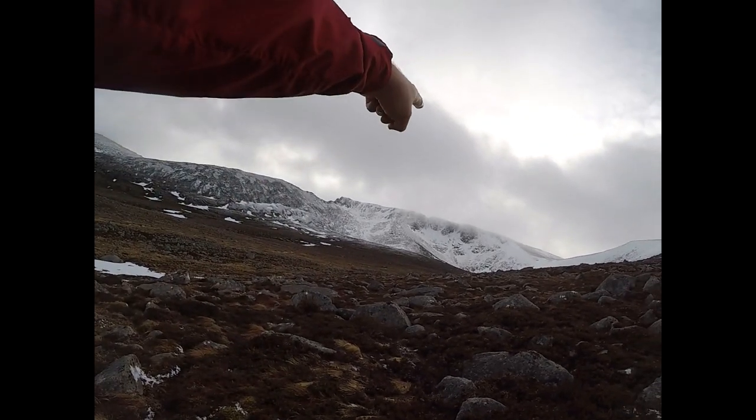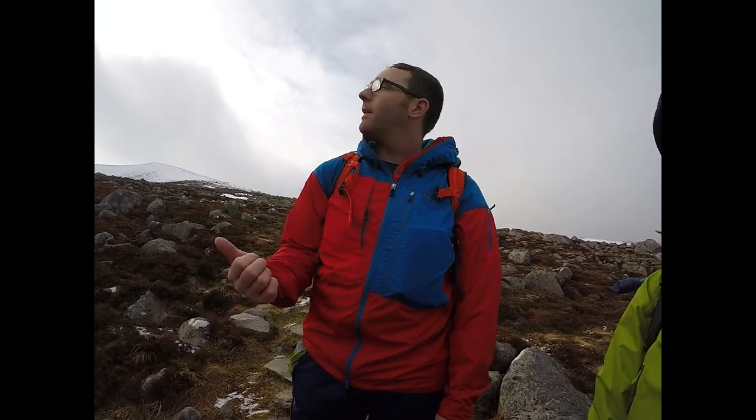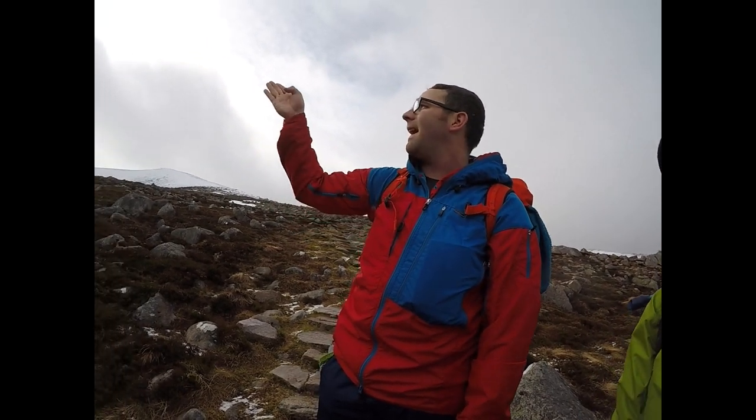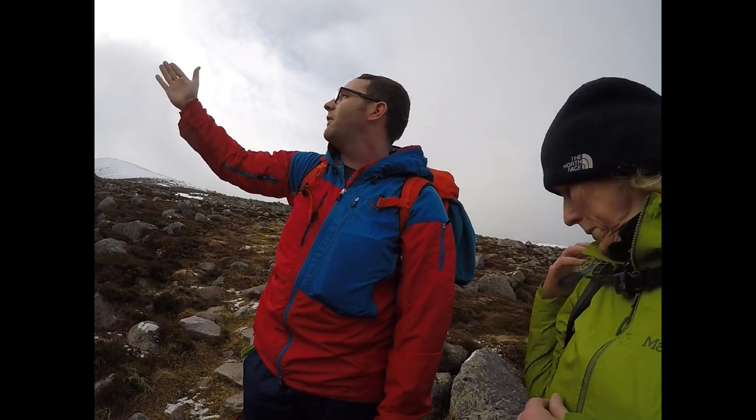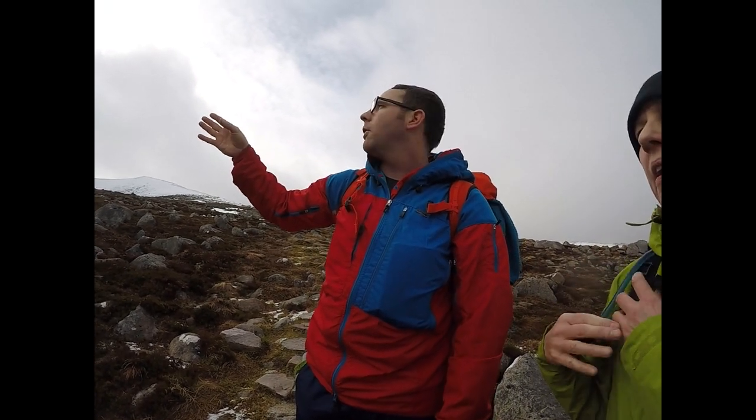Alright, so can you remember I showed you the picture of the huge cornices yesterday, me and a fella called Col? That was in there. They're not as big as them, but to be able to see that here, and they're obviously slumping as well, and getting saturated, it's a concern. So, people might be going, oh, we're going to go do a nice gully. Now, that's notorious for build-up of cornice.